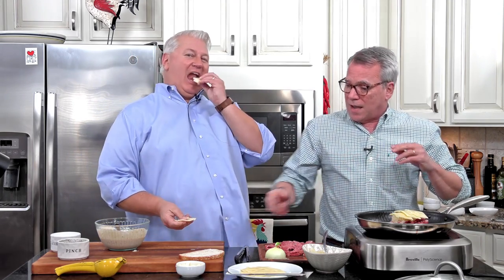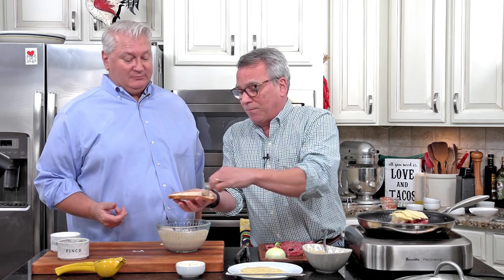Then you can take the other half and eat it. And while he's eating, I'm going to add a little more of this Russian dressing here. Perfect.